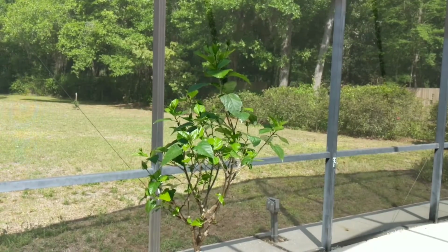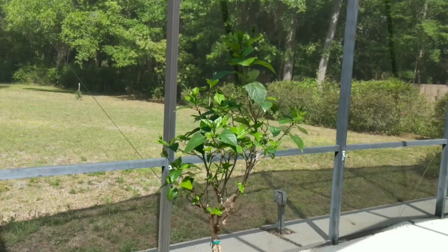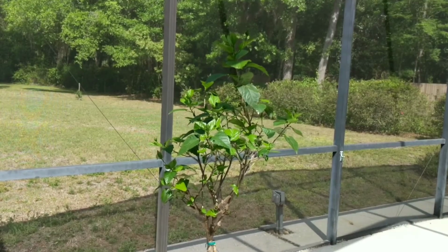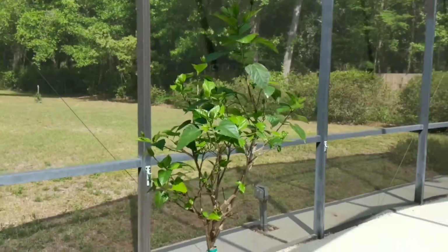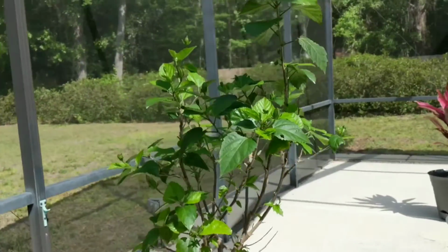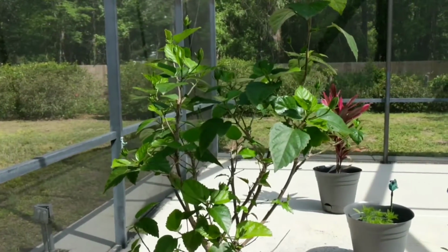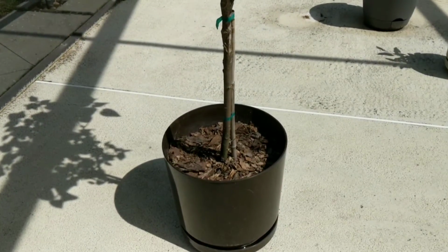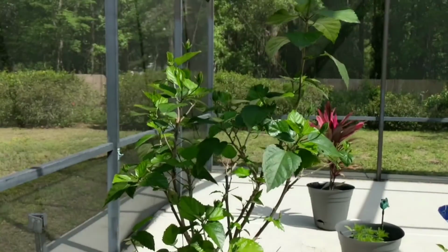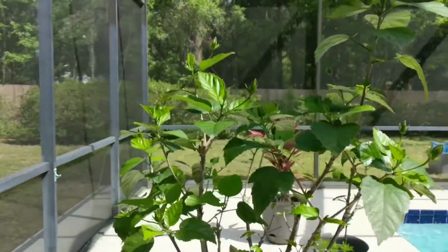The little hibiscus tree that could. So this thing right here is one of my little babies. And this thing has been through the ringer. I bought this on clearance at Lowe's, I believe it was. Yeah, Lowe's.